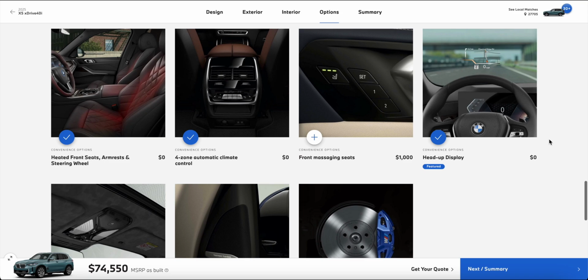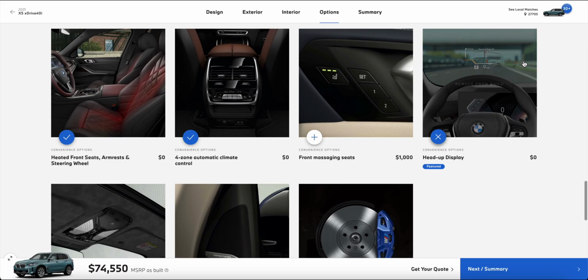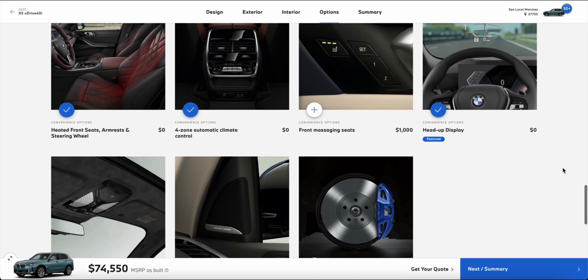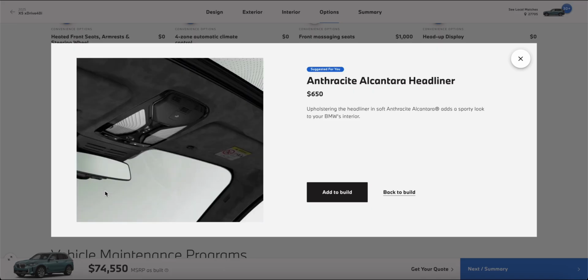And a lot of the heated seat features and the 4-zone climate control just naturally come baked in with the climate comfort package for $2,000, so you don't have to worry. If you want the massaging seats, that's going to set you back $1,000. Once again, that's up to you if you want that or not. The Alcantara headliner for $650 is rather nice. It certainly adds a premium vibe, and the cabin really elevates things. If I was building a vehicle for myself, I would want to consider that.